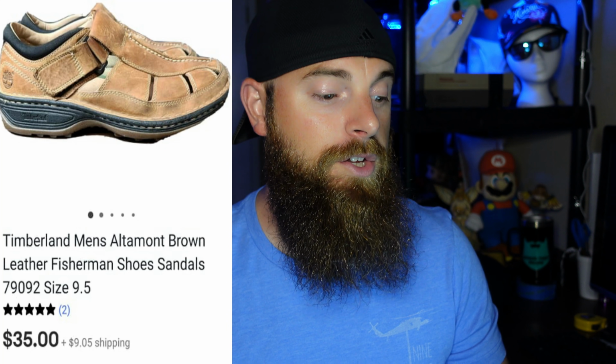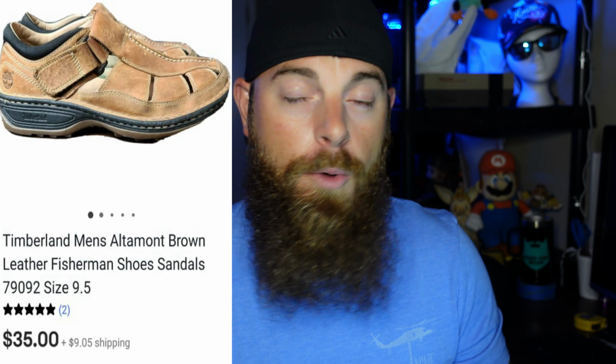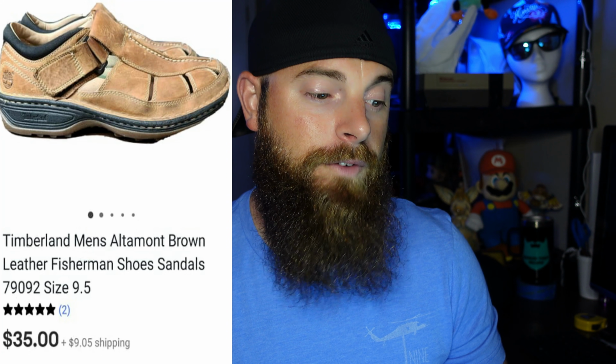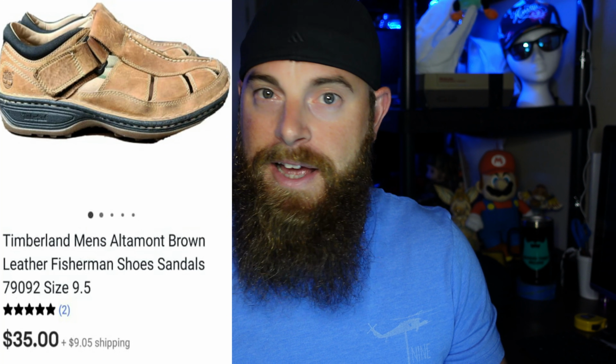These Timberland men's brown leather fisherman shoes, picked them up for $4 about a month ago at a yard sale, and they sold for $35 plus shipping. Really good condition. They almost look brand new. I'm sure they were used once or twice, but they sold fairly quick for a pair of shoes for me. They were size 9.5.